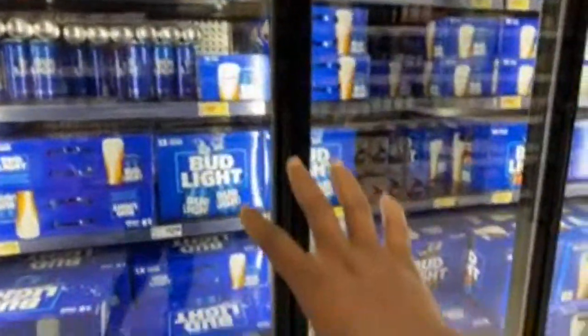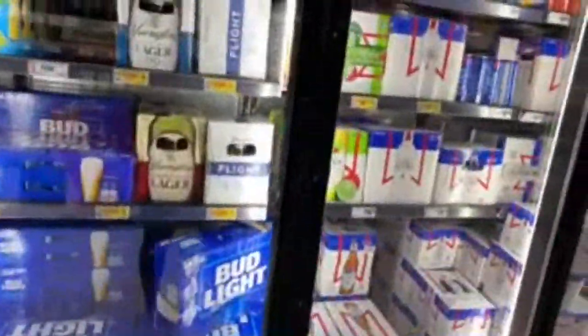So this is the alcohol section. The company that owns the beer, like Coors, will have their distributor person come to the store and restock the shelves. So these shelves are owned by this store, but the products on the shelf are owned by the individual company. So Bud Light will send their employee to bring their products and come and stock the shelf. The store employees here don't stock the shelves of alcohol. It's the company that owns the beer. So Bud Light will send somebody to come and fill that.